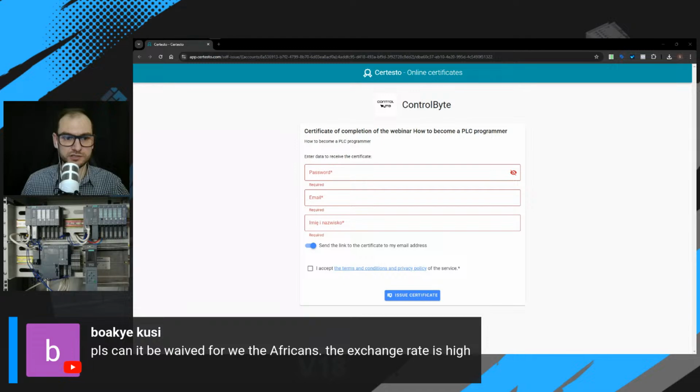Okay, we have questions. Please, can it be waived for the Africans? The exchange rate is high. The exchange fee for foreign currencies, not euros, is on us. So you will not have any additional fees regarding the exchange rate, okay?